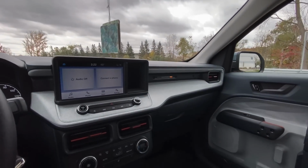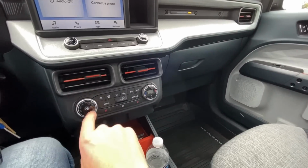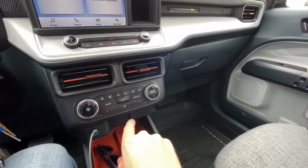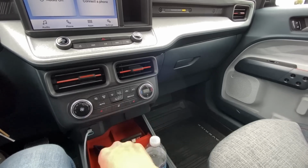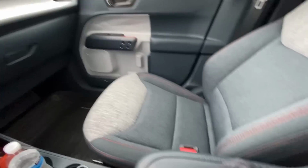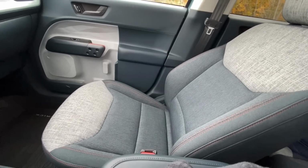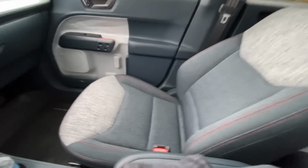So looking down here, we do have single zone automatic climate, which is really nice. The auto works really well. Heated seats were really nice as well. The heated steering wheel is fantastic. Heated cloth seats, such an understatement. These things just get super hot and they warm up nice. They're super nice. Super comfortable too. I really like these seats.